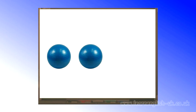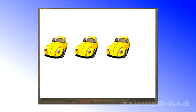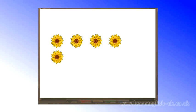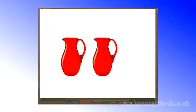1, 2, 3. 3 balls. 1, 2, 3, 4, 5, 6. 6 cars. 1, 2, 3, 4, 5, 6, 7, 8. 8 flowers. 1, 2. 2 jugs.